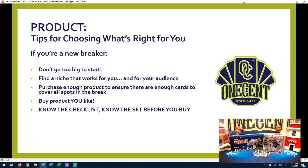The easiest way to do that: most of the places where you would buy cards online will have a sell sheet. They will also have a checklist at least about a week before the release. And you can also go back and look at prior years, because generally speaking, year over year, they don't revamp the product completely. So you can do a little bit of research before you buy.